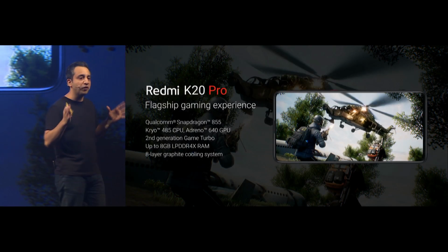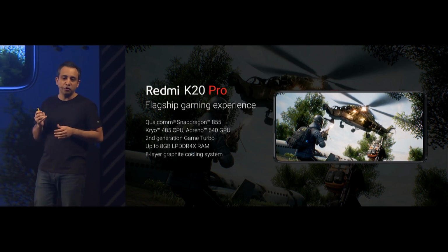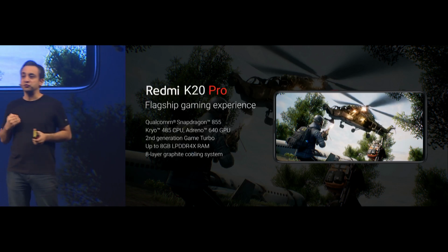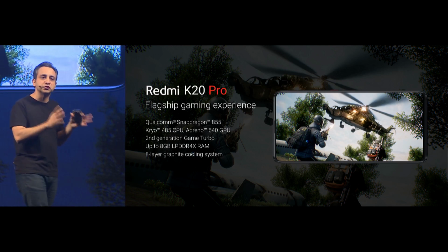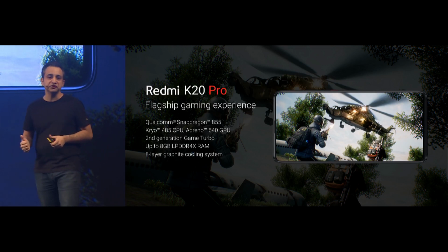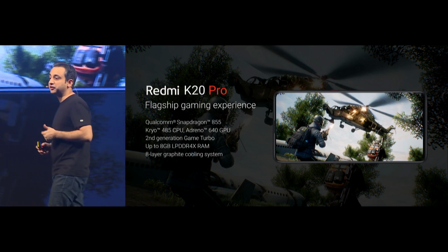So overall, from a performance perspective, no holds barred. You've got a flagship gaming experience. You've got Snapdragon 855 that comes with the all-new Cryo 485 architecture. You've got the Adreno 640 GPU with all the enhancements that you saw. Of course, we've added to it by putting a 2nd generation game turbo, and you saw all those visual enhancements as well as touch enhancements. You have up to 8 GB of LPDDR4X RAM and a cooling system to match all of it. It's an 8-layer graphite cooling system. Now that's philosophy number 1 to get the flagship right. I'll move on to the next one.